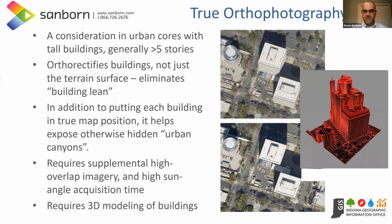True orthophotography. This is typically isolated to urban cores, areas where there are some taller buildings, where lean, which is inherent in orthoimagery, might be of concern. We have the ability to collect additional overlapping imagery, and then, known in the industry as true ortho, the buildings are essentially stood up to eliminate lean within the orthophotography. Again, this does require a separate set of photos and lines to be planned in order to accomplish this, and includes quite a bit more advanced workflow in the ortho environment. So if this is something of interest, we certainly want to have that discussion now before we get planes in the air.